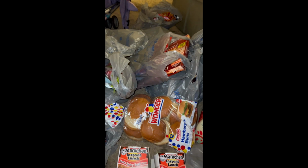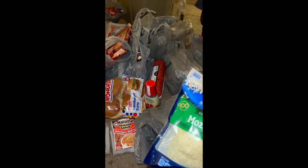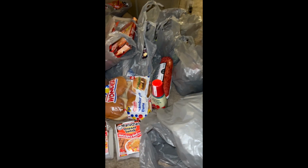We got some burger patties. And we got some mozzarella.